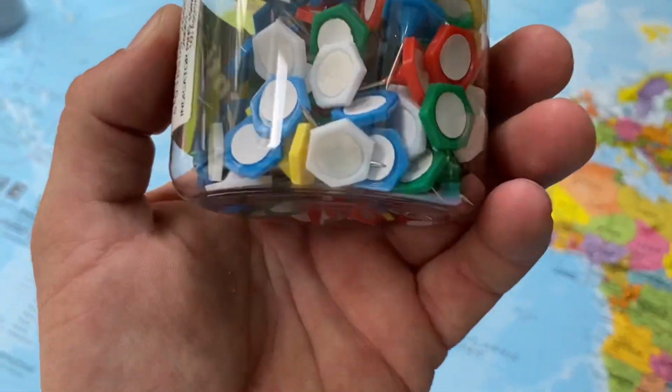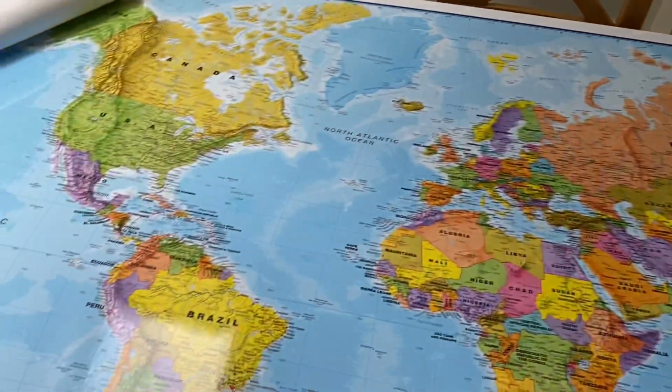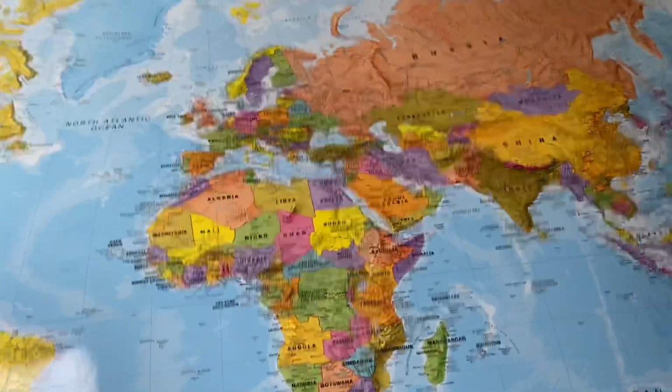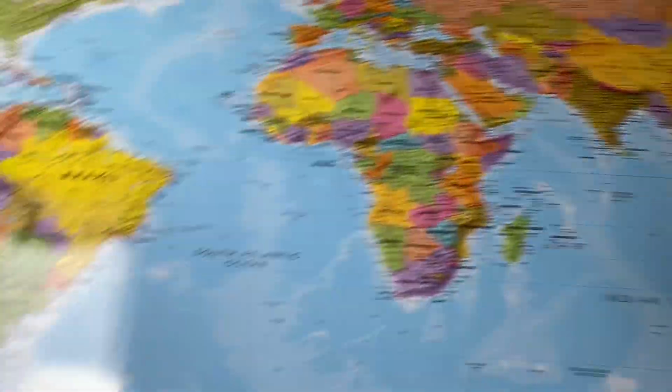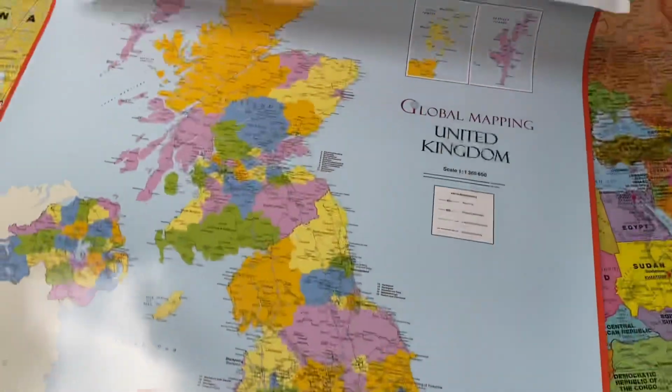While I've been away, the pins and the map of the world have arrived, plotting where everyone's watching from. So if you tell me where you live, you can stick a pin in the map. And if you're local, we've got this one as well.